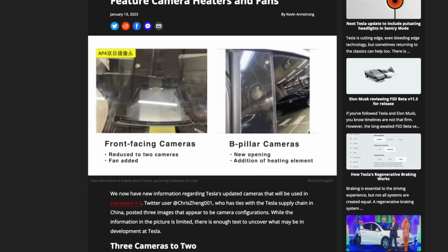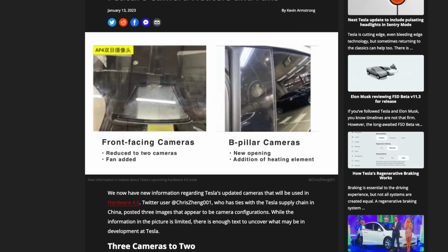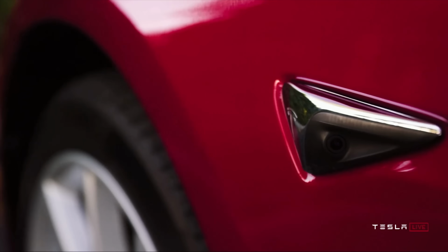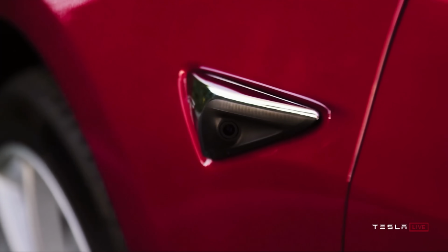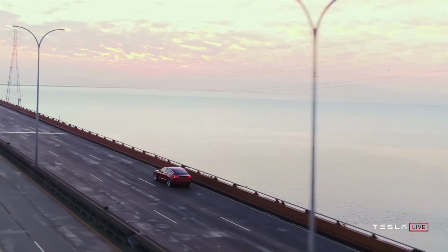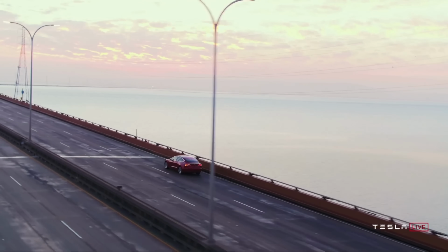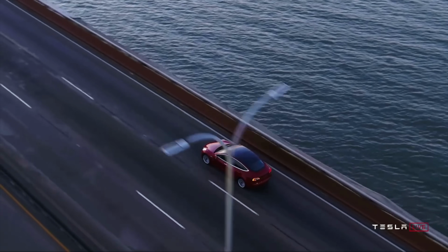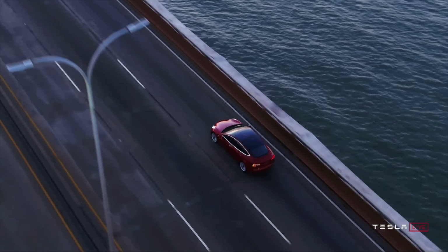We got some new leaks that give us our best look yet at the new features, and there's a couple of things here to take note of. One is that the cameras should be a higher resolution, have a higher megapixel count, and also have some built-in improvements like built-in LED flicker mitigation, and also Tesla is going to be dropping the number of front-facing cameras from 3 down to 2. Since these cameras are going to be higher quality, have more resolution, they don't need as many cameras.